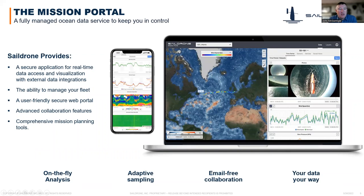So how do we enable any partnership with our mission, our data as a service? We have a group of pilots that oversee our USVs. And we offer a mission portal, which is a secure application for real-time data access and visualization with external data integration. So you can see that data near real time. And you can also manage where these Saildrones go and what data they gather for you in real time. So on the fly analysis, adaptive sampling, email free collaboration, and your data your way to get the mission done.